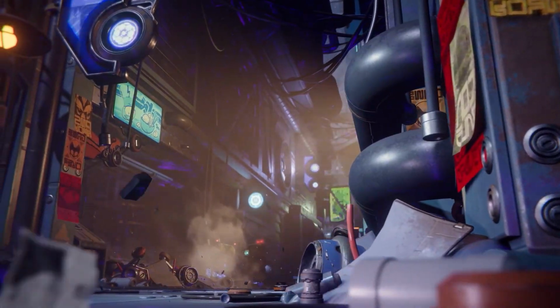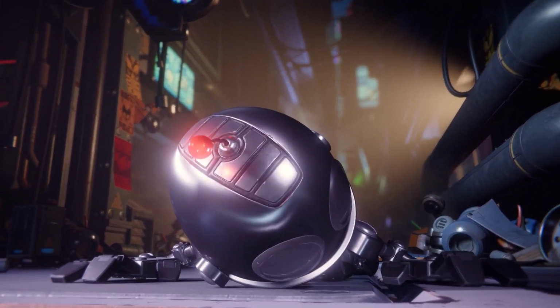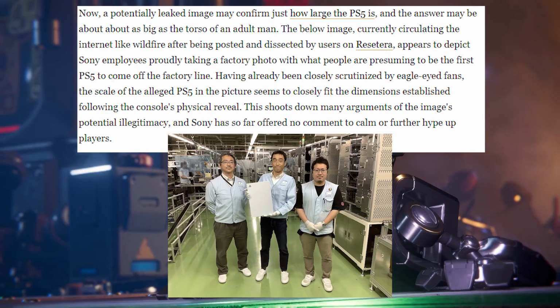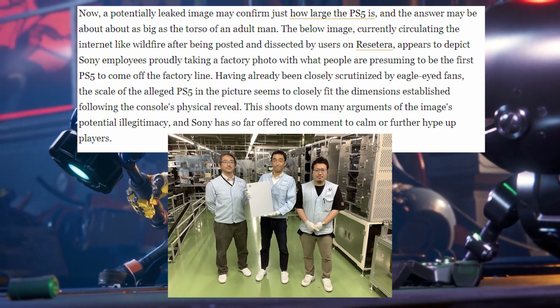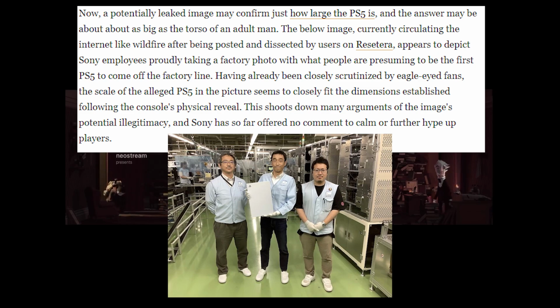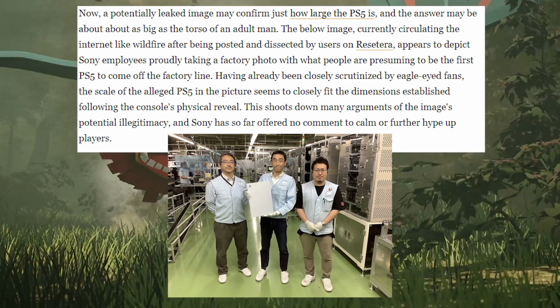Like I said, some people saw on first impressions that the console was big, but you can't necessarily tell 100% unless it's in your hands or next to something real like a human, if you know what I mean. Now, a potentially leaked image may confirm just how large the PS5 is, and the answer may be about as big as the torso of an adult man. The below image, currently circulating the internet like wildfire after being posted and dissected by users on Reset Era, appears to depict Sony employees proudly taking a factory photo with what people are presuming to be the first PlayStation 5 to come off the factory line.